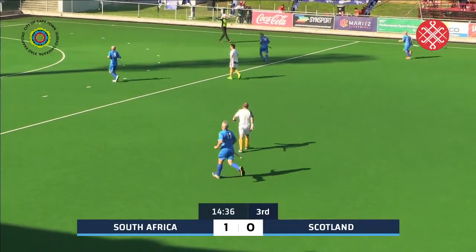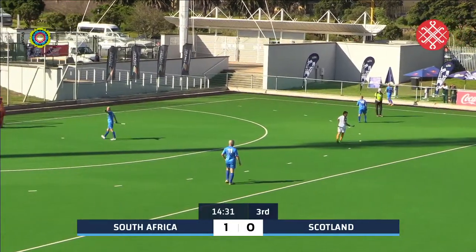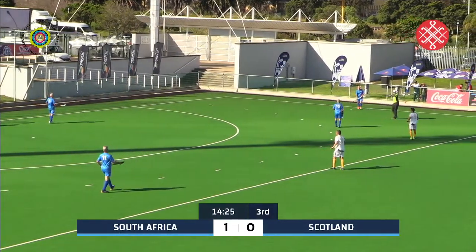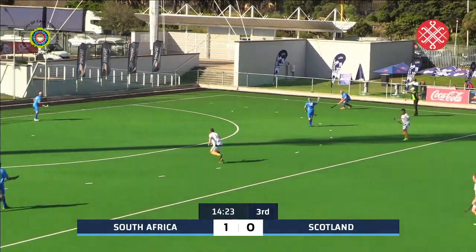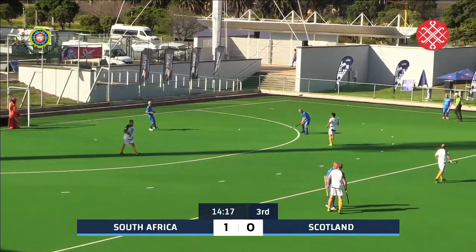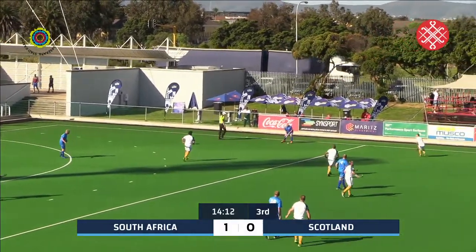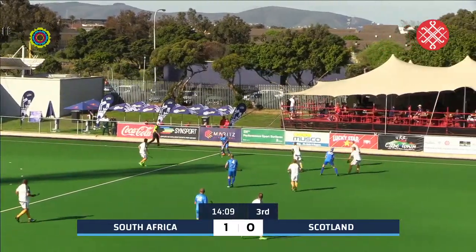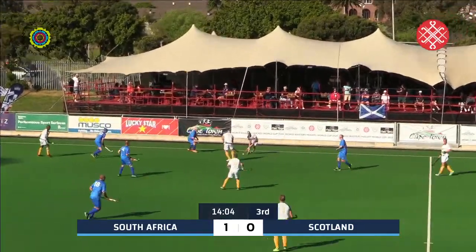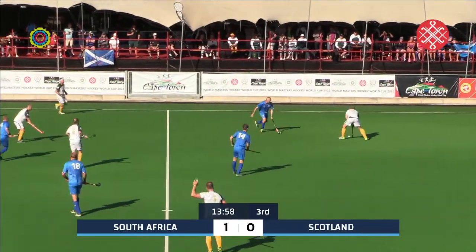Unfortunately, Hewitt not reading it quite well enough, and that would have been a golden moment for the man who's got the only goal in the game thus far. By just wanting Scotland to take the 16-yard hit from the correct position. Big ball on the left-hand side, intercepted by Bell. Wanting to change the direction and the angle of attack of South Africa.